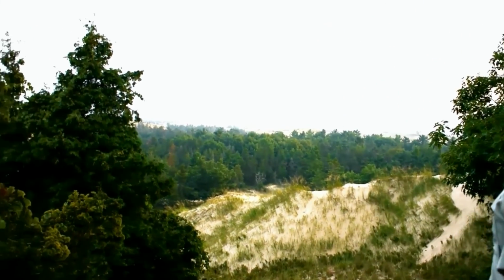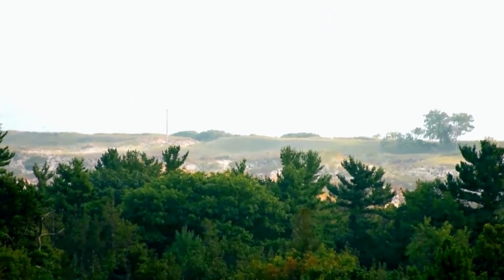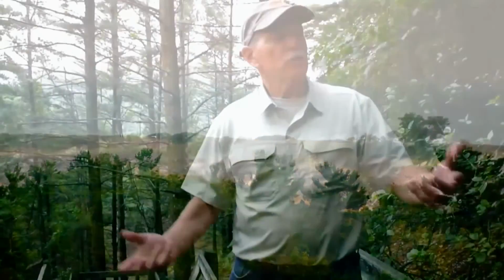We're up here at the top right now, and it is beautiful. Just take a look around you. We come along the trail, along the ridge of it. It's beautiful. You can see for a long ways out there.